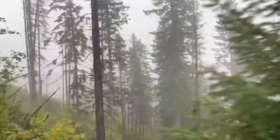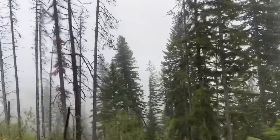We're in the clouds. That means we're climbing a lot. I think we're going up to about 6,000 feet, something like that. I know we've been going up.